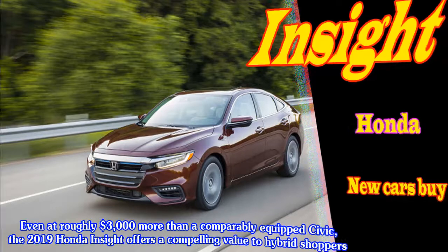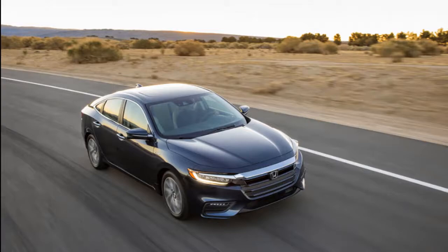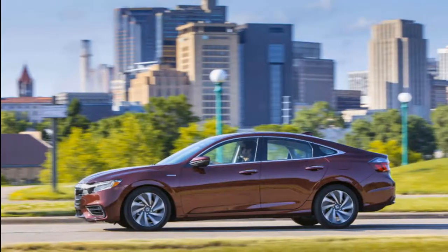2019 Honda Insight Test Drive, 2019 Honda Insight vs Accord Hybrid, 2019 Honda Insight 0 to 60, New Cars Buy.